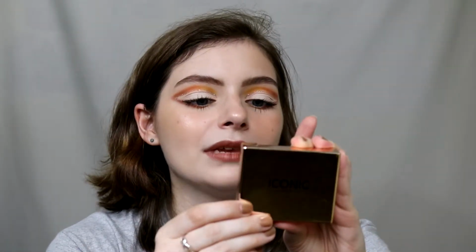Okay, and the last thing that was on specifically my last month thing that I still have, because I threw out the mascara, is this. This is from Iconic London. I got this in my March Boxy Luxe. I have the shade Medium. This is the Sculpt and Boost Eyebrow Cushion.